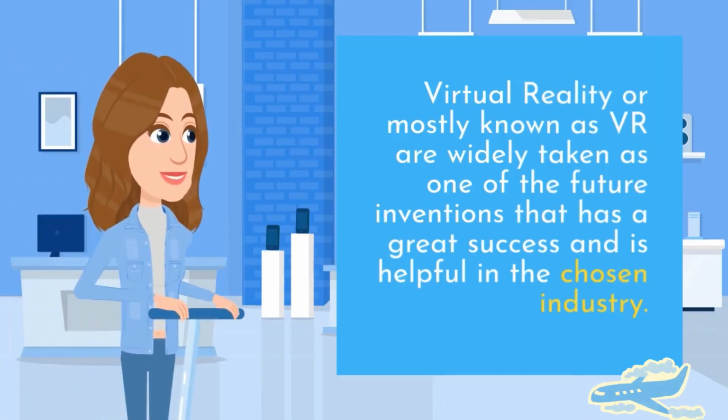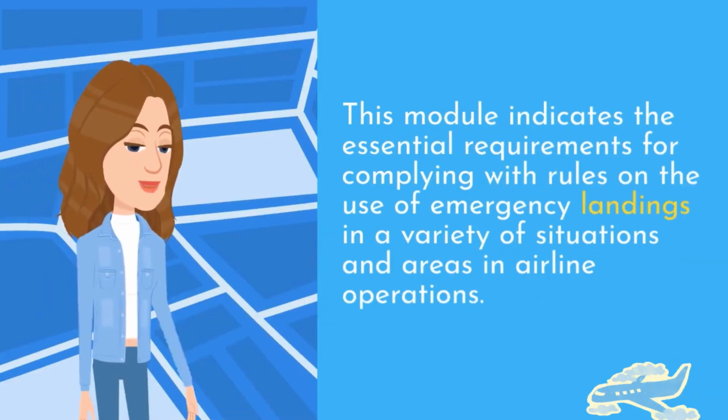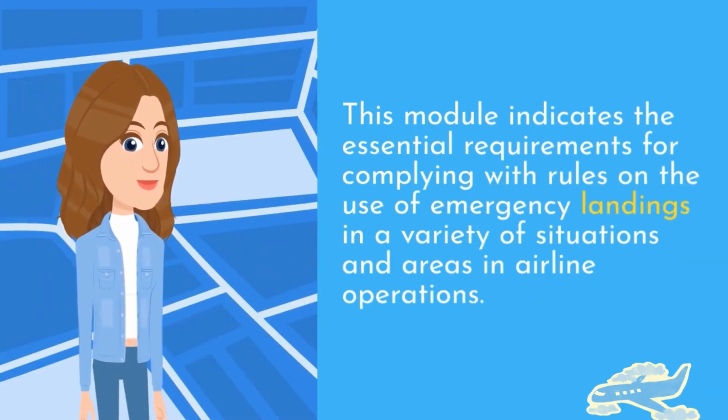Virtual reality, or mostly known as VR, is widely taken as one of the future inventions that has great success and is helpful in the chosen industry. This module indicates the essential requirements for complying with rules on the use of emergency landings in a variety of situations and areas in airline operations.